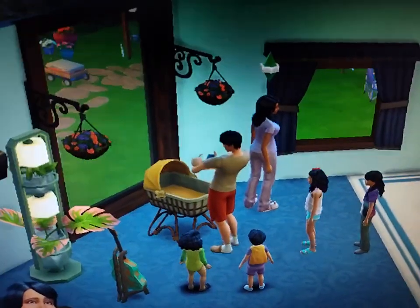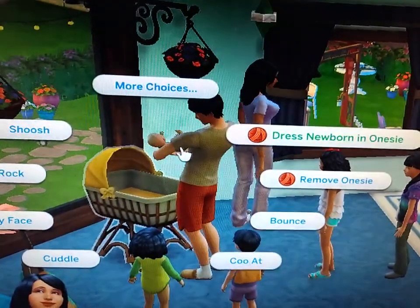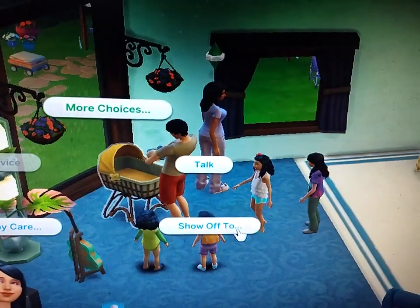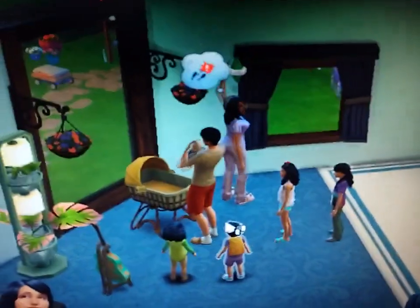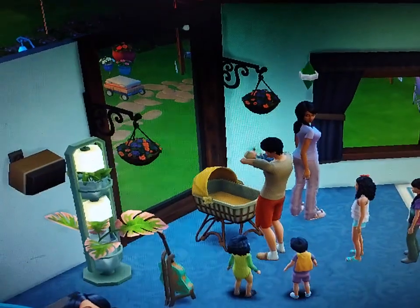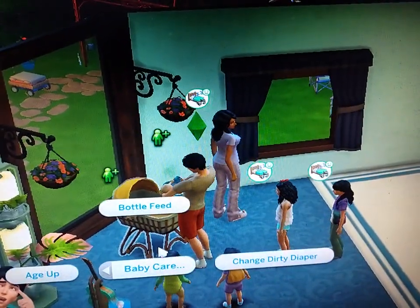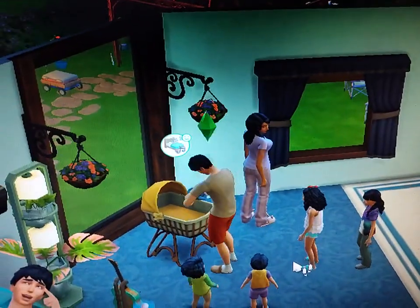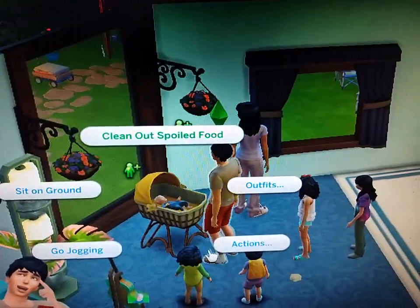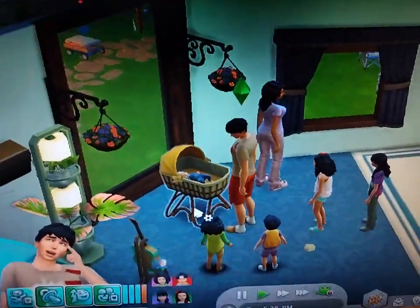Okay, now that we have everybody here, little brothers included, now he's got a dirty diaper. Rats. I don't like to age him up when he's got a dirty diaper. I'm not going to age him up with a dirty diaper. Dude. Oh. I gave the wrong command. Sorry. Dude, his diaper's dirty. Change it. Okay. Alright. Now we can age him up.